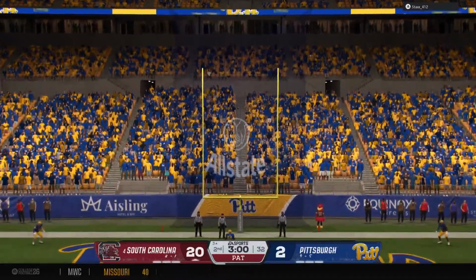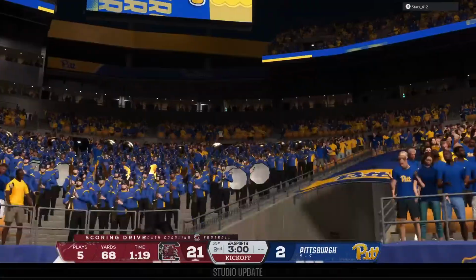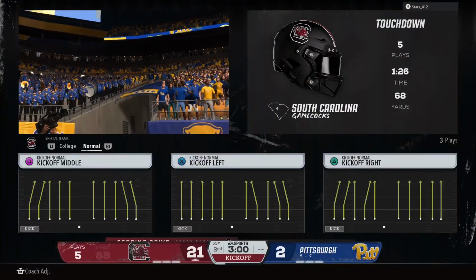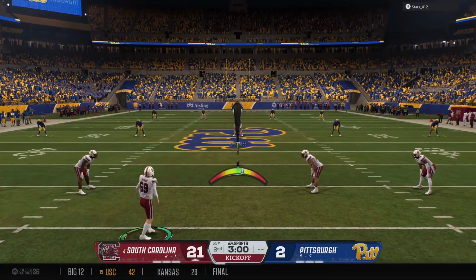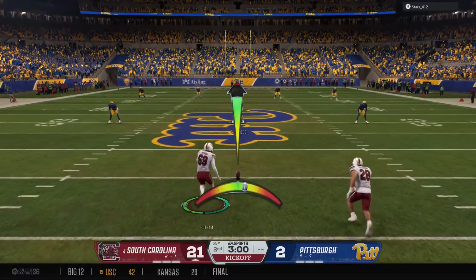He can hurt you throwing the ball, but man, is he ever dangerous and explosive with his feet. You have got to be able to get this guy on the ground. If you don't, he has got way too much wiggle and speed. You saw it right there.